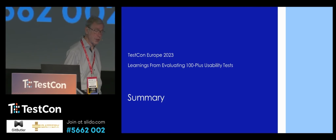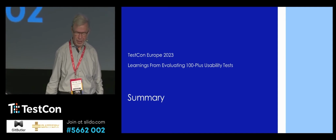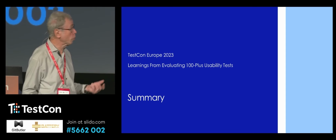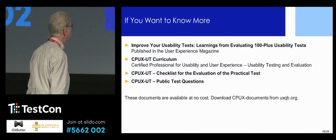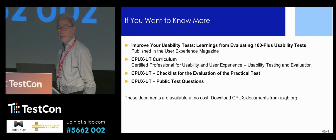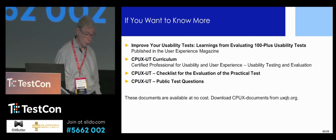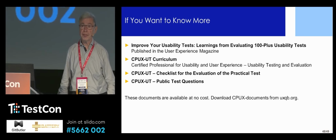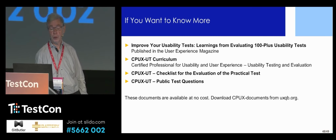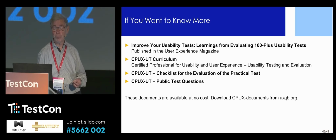One of the important points of doing a usable talk is, of course, to finish in time. So that's why I'm now moving to my summary. Here are some of the resources that I based this on. We actually published much of what I have said here in the User Experience magazine. And if you use Google to search for "improve your usability tests, learning from evaluating 100 plus usability tests," you can read the whole thing in prose.